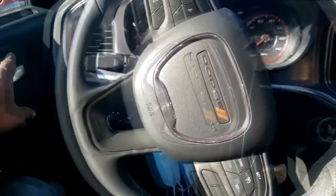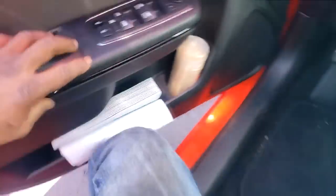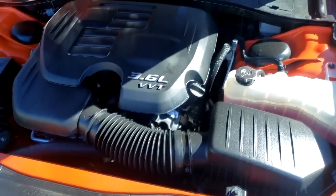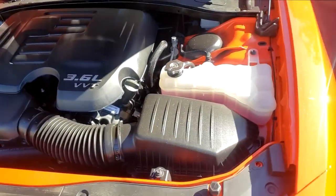Y'all hear that? I'm gonna open the door. Yeah, guys, this is not a V8. I can tell. I'm telling you, man, it gives off a nice rumble, but the suspense is killing me. So instead of guessing, we're gonna find out real quick. Ta-da! What I tell you? Yep, V6. Now, that doesn't take away from the fact that it's a beauty. Yes, it's a beautiful car and sounds good.